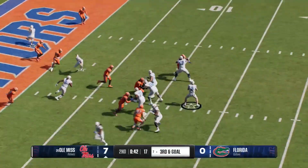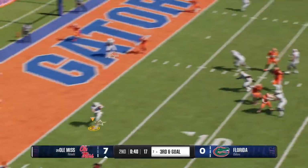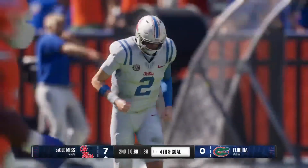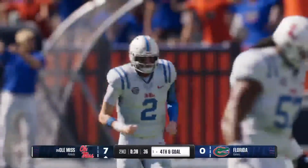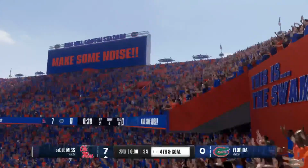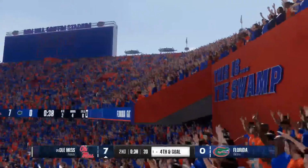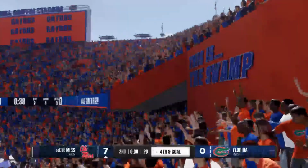Looking to throw, it's Dart. Got out of trouble, got rid of it. Makes the grab on the left. Man, and that's just making it way too easy on the defense. They're laughing at that. They're like, really? Okay, we'll just make an easy tackle and jog our punt return team out on the field. They're going to make it that easy for us.